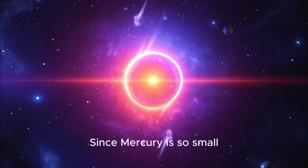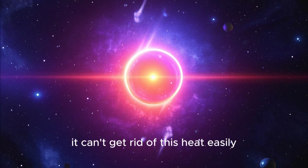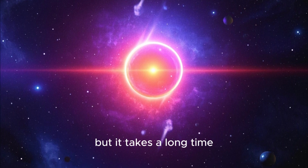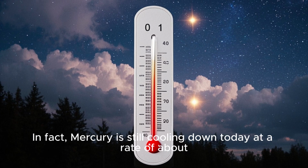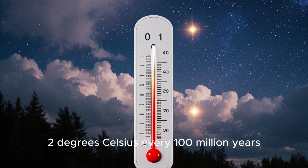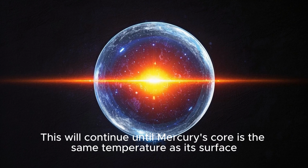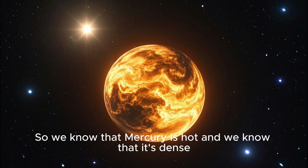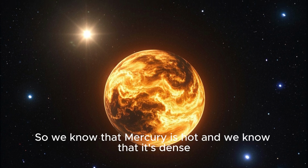Since Mercury is so small, it can't get rid of this heat easily. It radiates the heat away, but it takes a long time. In fact, Mercury is still cooling down today at a rate of about 2 degrees Celsius every 100 million years. This will continue until Mercury's core is the same temperature as its surface. So we know that Mercury is hot, and we know that it's dense.